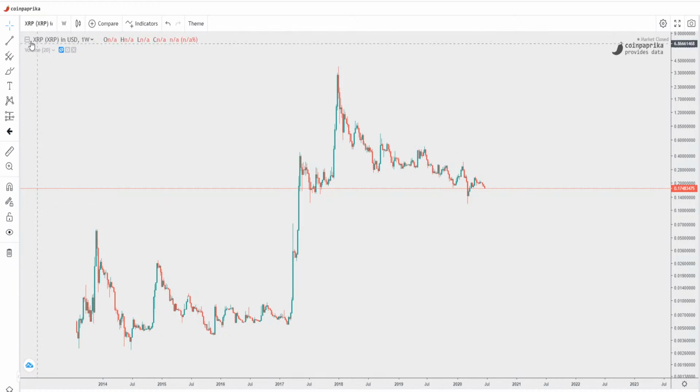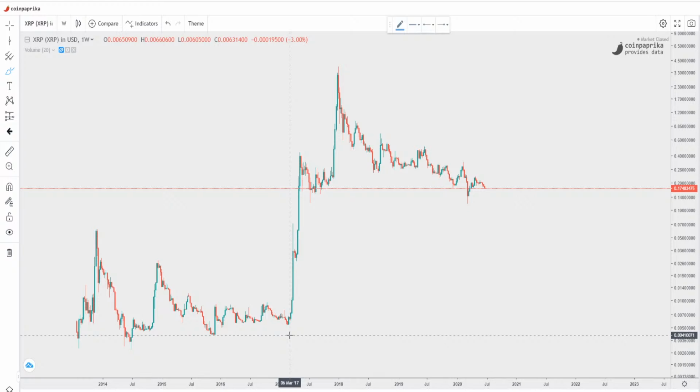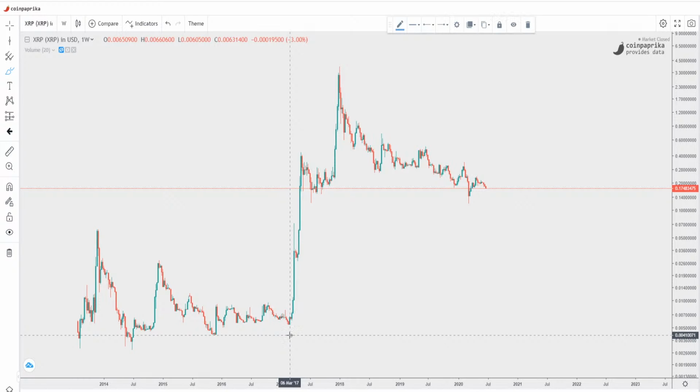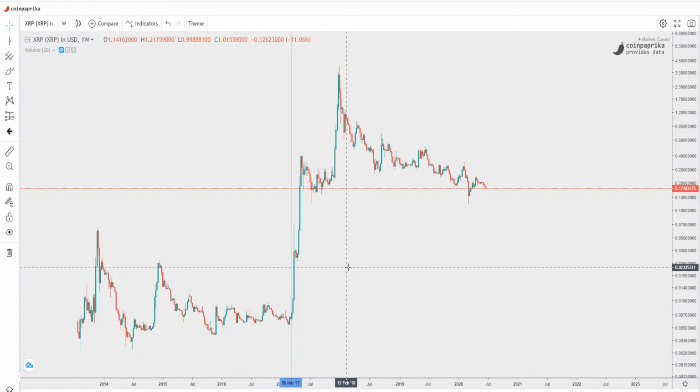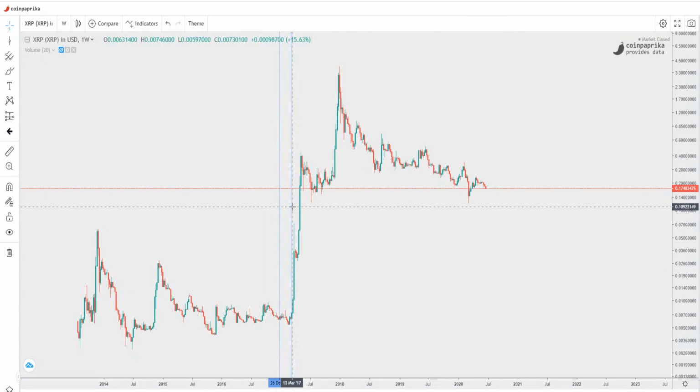Okay, it's clear. Let's draw a column, a bar here. Just a second. So we need the blue. Actually, it's not this blue. Yes. So here we had the bull run for XRP. So it was in March, by the spring. Okay, and now let's acknowledge where we had our winter. Okay, so it was right here. Let's use a green for this one. Yes. So as you guys can see, XRP didn't follow Bitcoin or Ethereum straight.